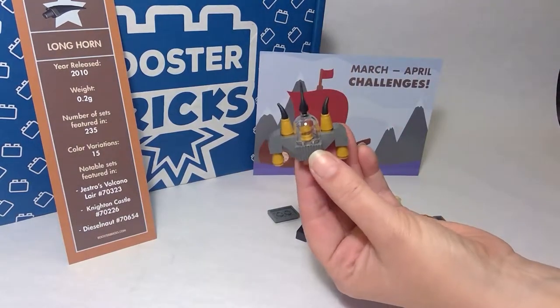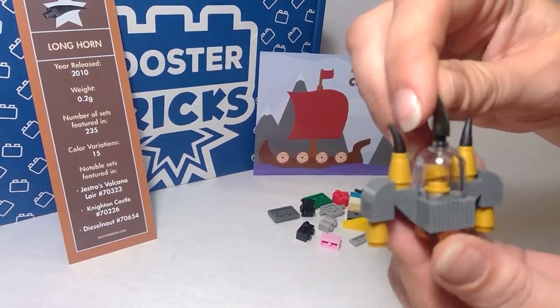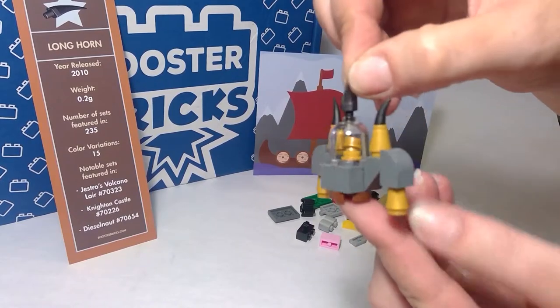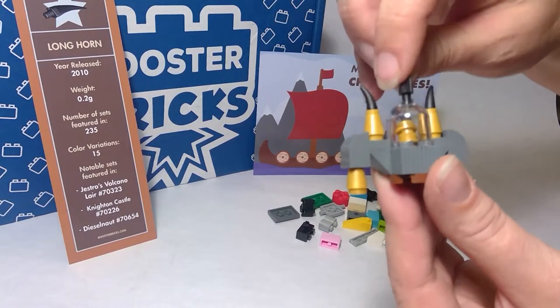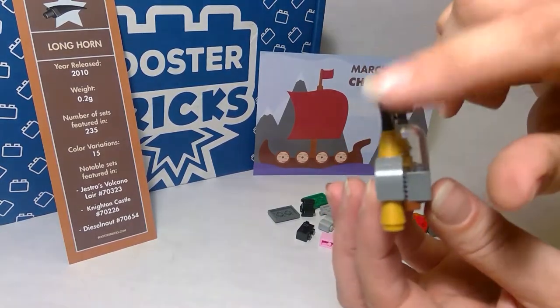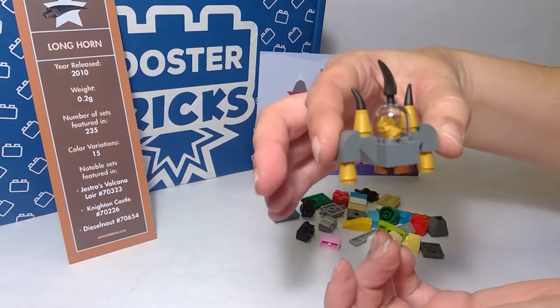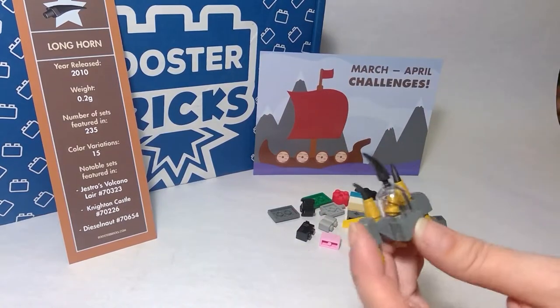There we've got it. That's my Viking helmet. I used the spotlight piece right up here, and I used exactly 15 other pieces. Fortunately, I had two of these other small horn type pieces in my collection. I like it. I think that's a cool helmet.